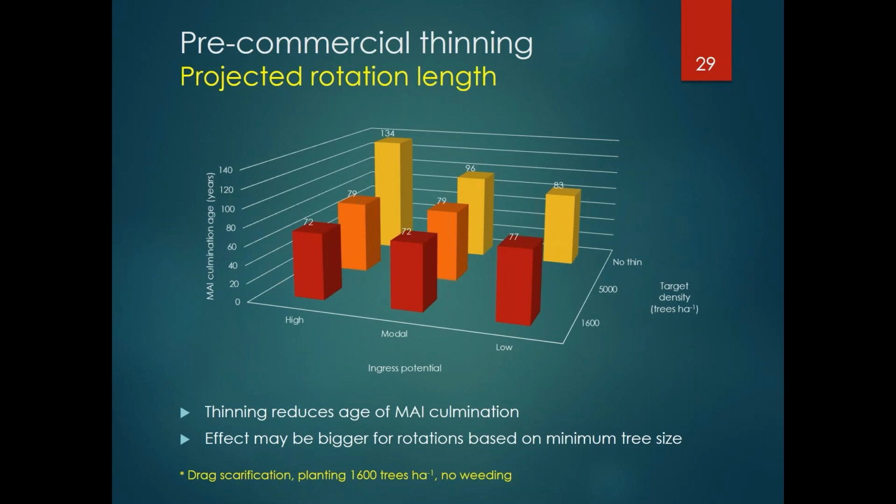And one thing that I think we can all agree on is that thinning reduces the age of MAI culmination, or at least what we can agree on is that it can be used to reduce projected rotation length. In this scenario, it reduces the age of MAI culmination dramatically at high ingress potentials. And something that I haven't investigated, and I invite you to do so, and you can certainly try it with FGrOW, the effect may be bigger for rotations that are based on minimum tree size. If you're considering, for example, short rotations to try and fill a medium-term gap in your timber supply resulting from MPB or something.